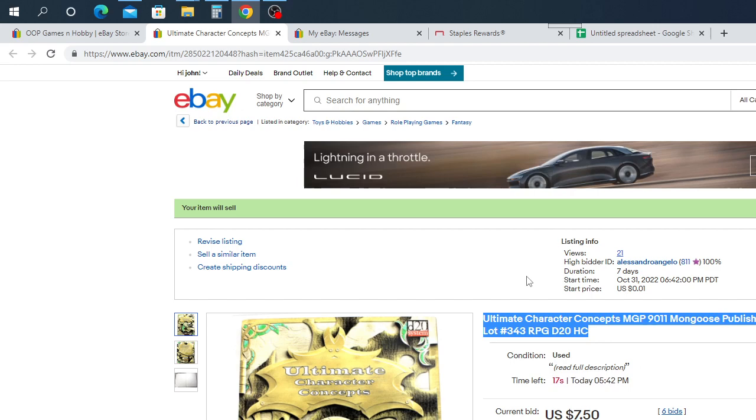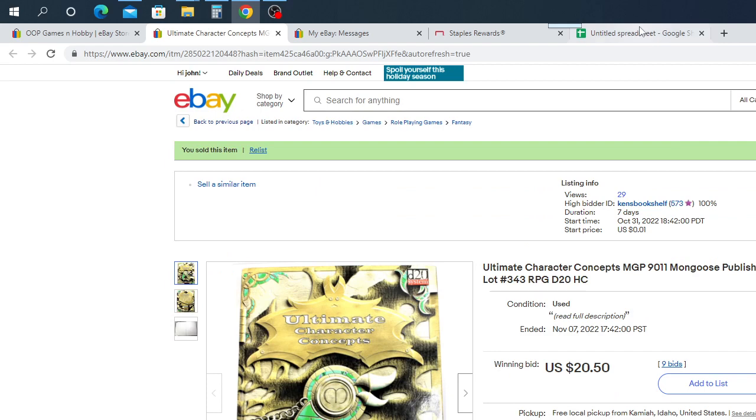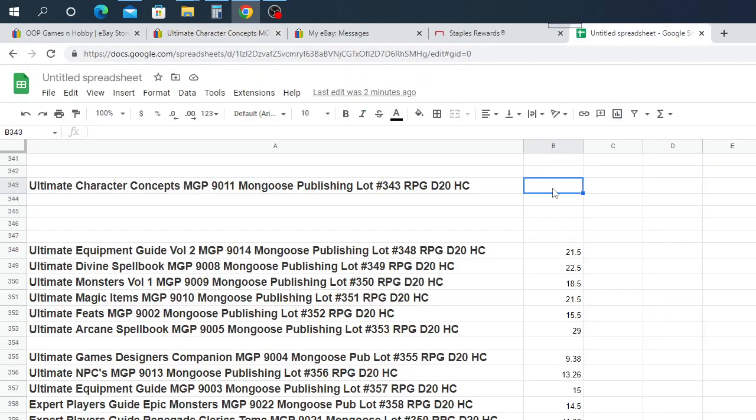750. Anyway, that Mongoose book that I was mentioning, the Monster book, it's made by Mongoose, is coming up here in a couple of seconds. I'll show you that one. Let's get this one in first. 1250. 2050.